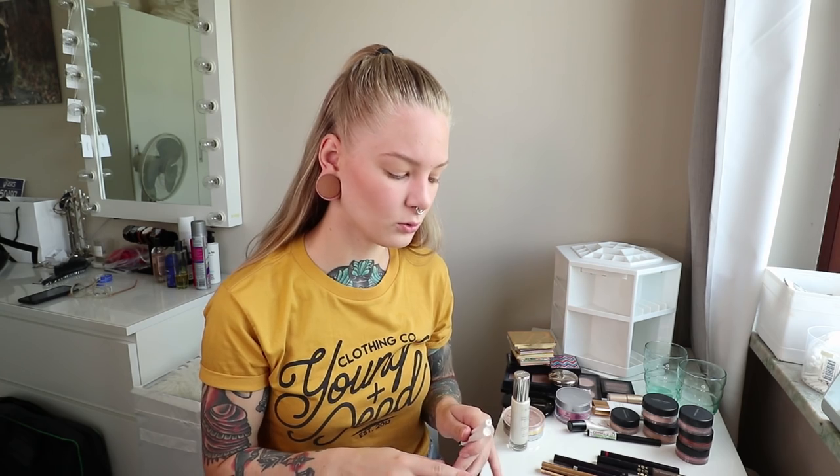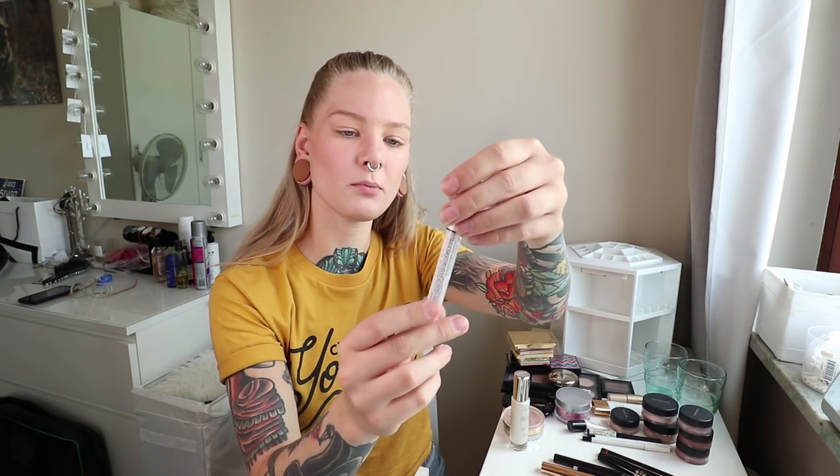Some of the things in my collection are not cruelty-free. However, I do not purchase makeup that is not cruelty-free, so whatever isn't cruelty-free has been sent to me. I have this NYX Jumbo Eye Pencil in white, which is great for the waterline, and a pencil sharpener.